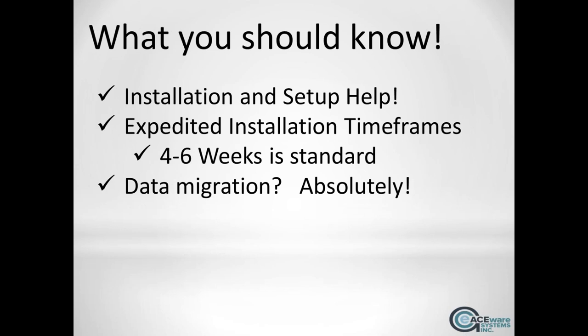Data migration. Well, you've put a huge amount of effort into your current database. If there is a way for you to export that, we can help you import that into the system. We offer that service on a fee basis, and we also have tools that allow you to do it yourself if you've got some techie types to help you out.